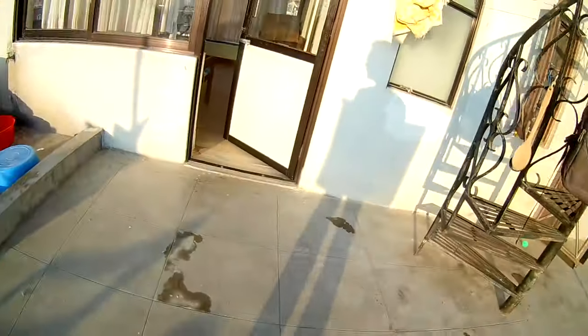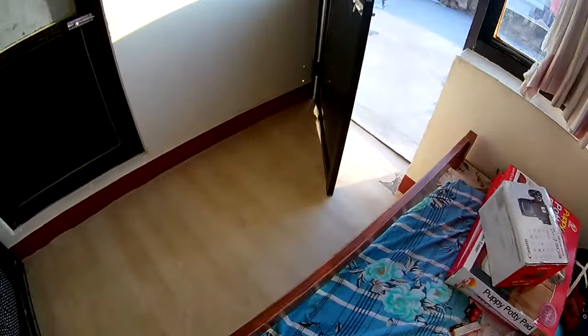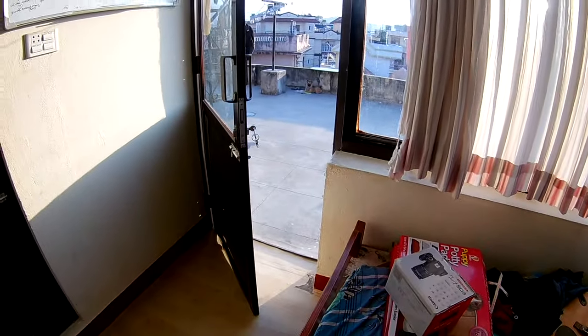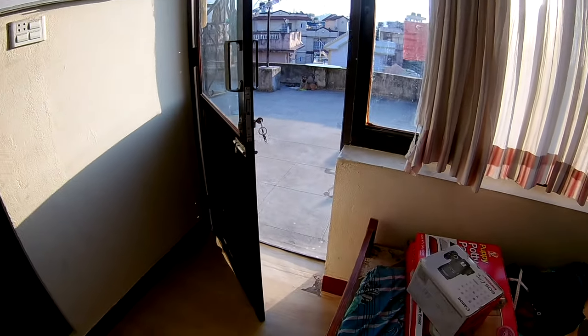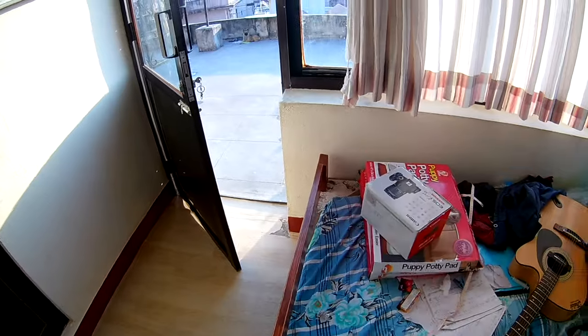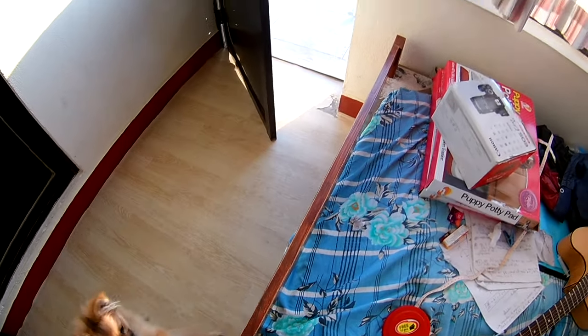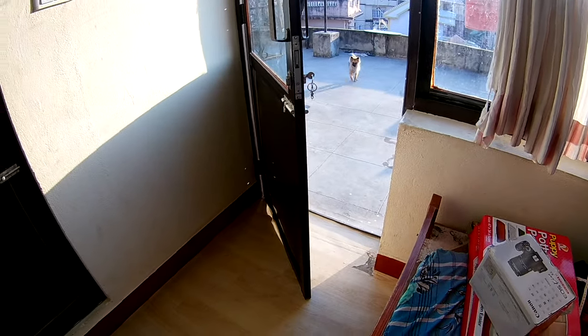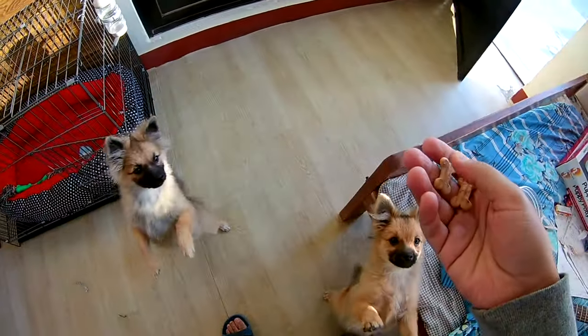So there is a trick to call them inside the room. All I have to do is call them for papa. Papa means food for them. So look how they come, okay? Pomo! Papa! Okay, wait. Now the male one has just arrived. And for the female one, I have to take out a few. She also came running.